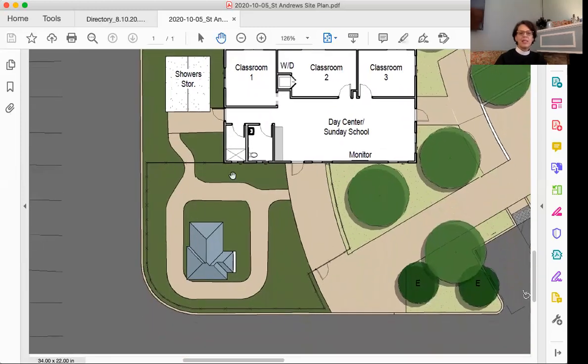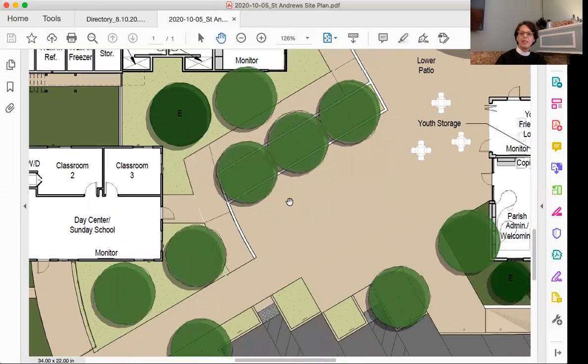On Sundays, the existing play house that everybody loves so much will stay in place, as well as some other playground equipment, and the fence will be left just around this area so that the Sunday school classrooms can come directly out into that play yard. We're imagining that some people who come to the day center might also have children that will access that playground also. So that is that space.